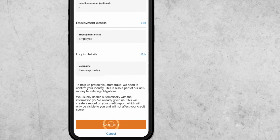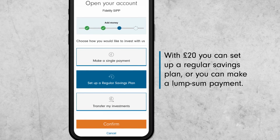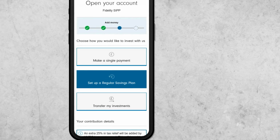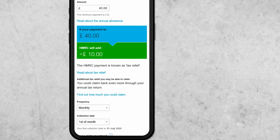We're nearly there. Now, you need to decide how you want to invest. You choose how much and when. We even calculate your tax relief.